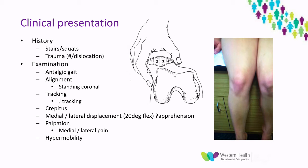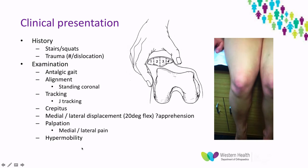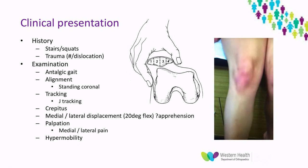On examination, they may present with an antalgic gait. Coronal alignment is important, to assess whether they have genu valgum. And in terms of tracking, they often have a J-tracking, and that's with the patella migrating or translating laterally as the patient extends their knee. Crepitus can be felt around the patella on palpation, and if they have had issues of instability, there is potential for a greater amount of medial and lateral displacement on stressing the patella as well.